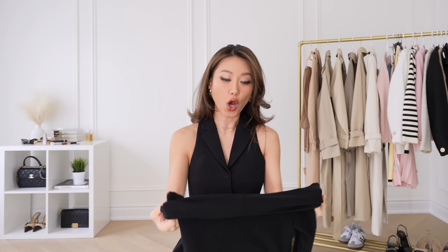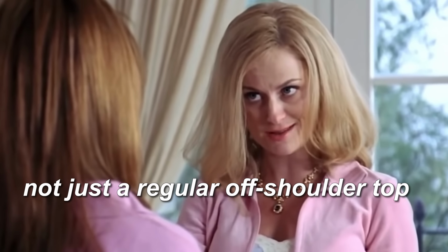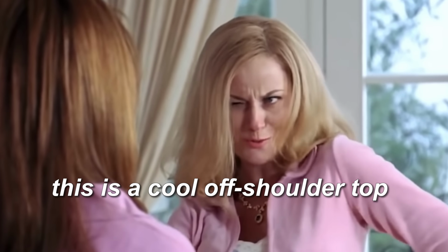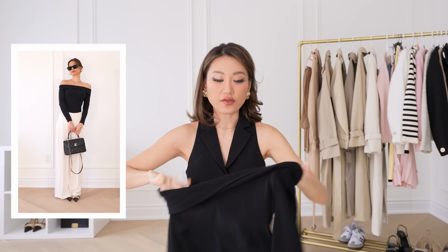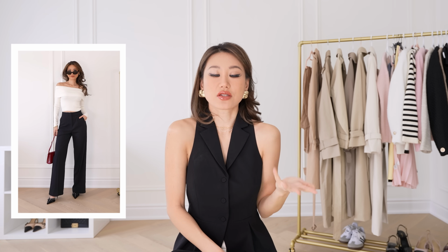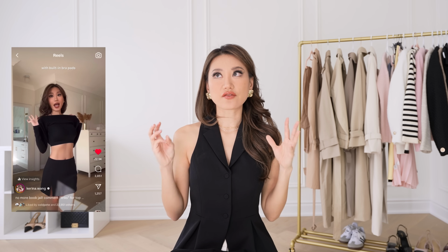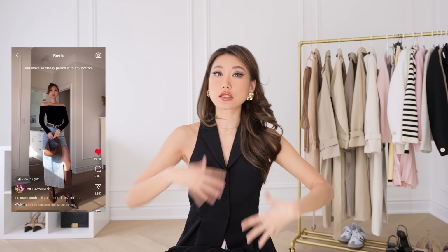So what I'm really loving this spring, and I believe all of you guys will love it, are off the shoulder tops. This is not just a regular off the shoulder top. This is a cool off the shoulder top with built-in bra pads. This will take your outfit planning in the morning straight from like a headache to a downright breeze because this just solves so many problems in one go. The bra pads are removable, which means you don't have to keep them in if you don't need the support. I find that the bandeau inside is enough to act like a bralette, kind of like a sports bra.